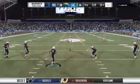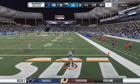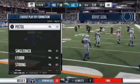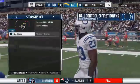The kickoff unit is out on the field, and they will send this one away. Here comes the Colts offense now as they make their way onto the field.